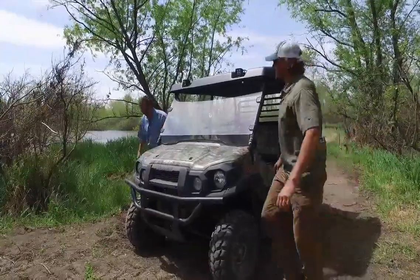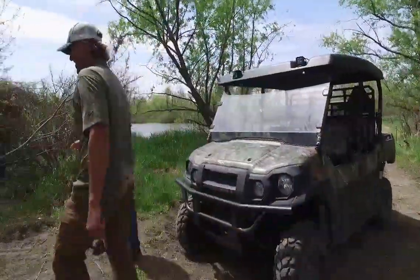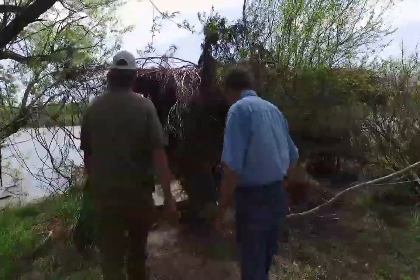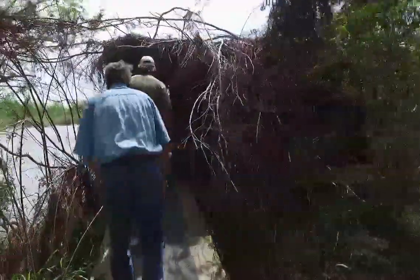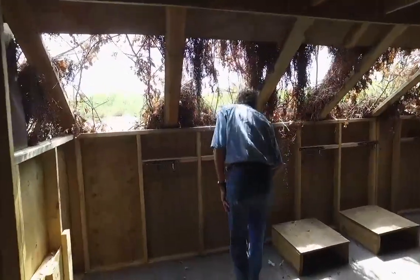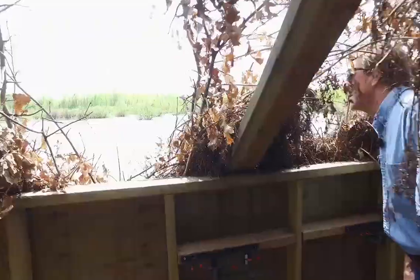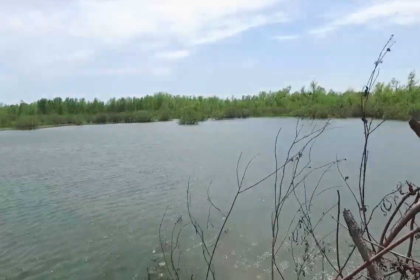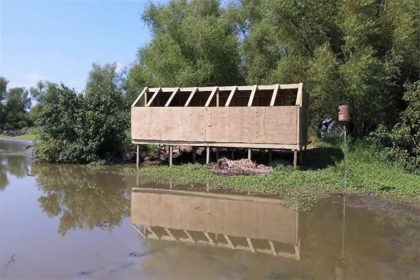You need an all-terrain vehicle here. Yeah. And you just built a new blind. Yes, sir. This is the first season for this blind here. This is one of the bigger lakes, I guess, huh? Yes, sir. It's a natural lake. This is something that's few and far between, and there's nothing like going into somewhere that's natural to you and not man-made.